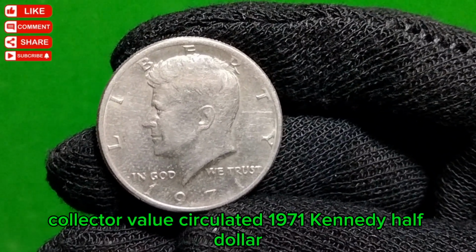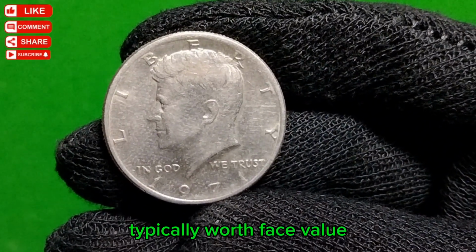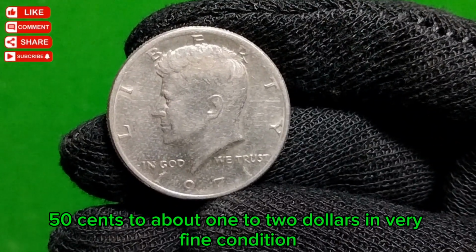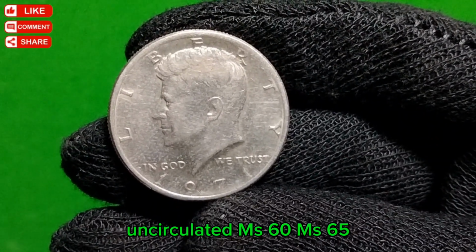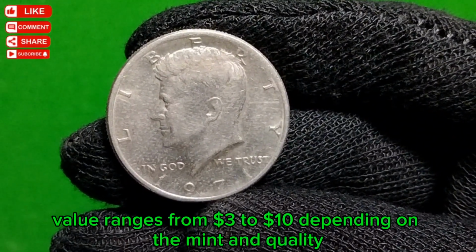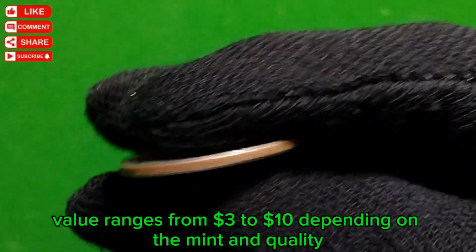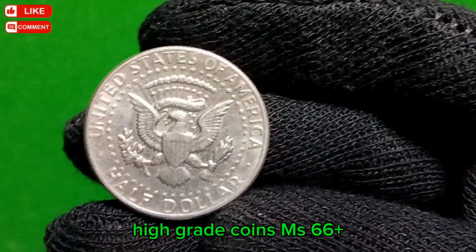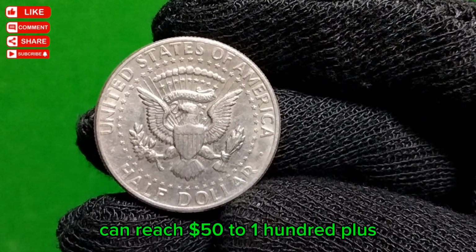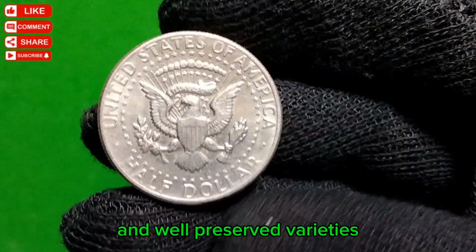Collector value. A circulated 1971 Kennedy half dollar is typically worth face value, 50 cents, to about $1 to $2 in very fine condition. Uncirculated, MS-60 to MS-65, value ranges from $3 to $10, depending on the mint and quality. High-grade coins, MS-66 plus: certified coins in high mint state grades can reach $50 to $100 plus, especially if struck at Denver and well preserved.